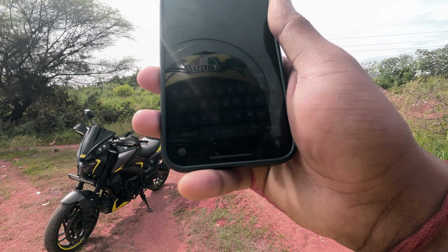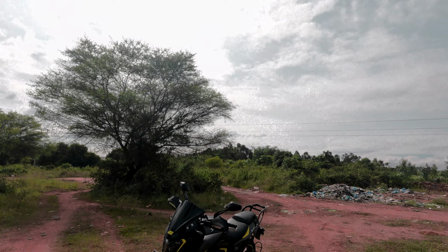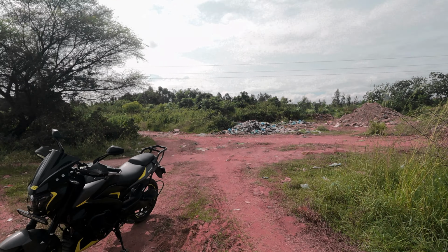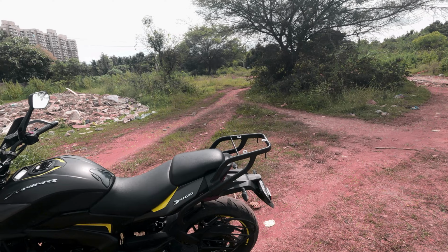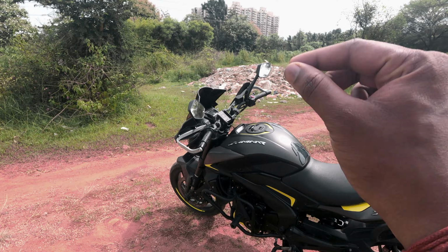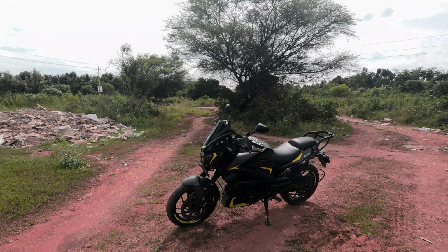Next question is about the weight of the bike, and whether it is easy for a short person to maneuver. Yes, this bike is heavier than a Royal Enfield. With the accessories, it is heavier than a Royal Enfield. But one thing I have to appreciate, a Royal Enfield will feel heavy only when the bike falls, but this is not that kind of bike. In this bike you can feel the heaviness even when you try to lift it. You can see there is a change in my voice because I have to use pressure to lift the bike.